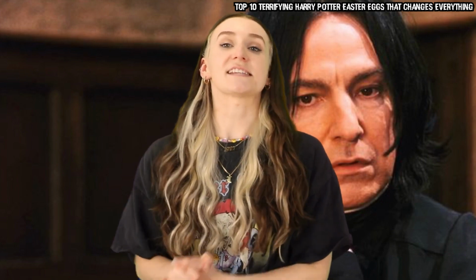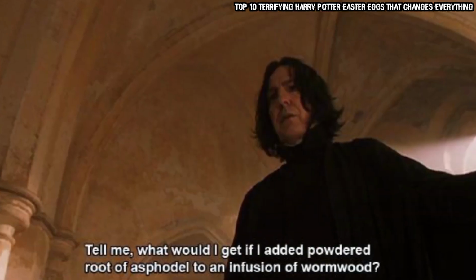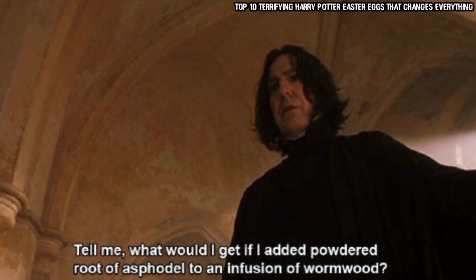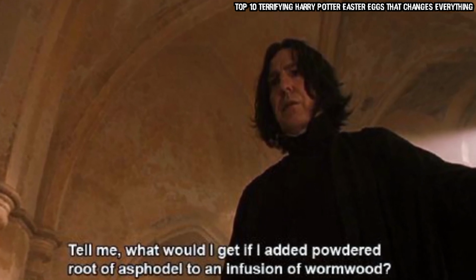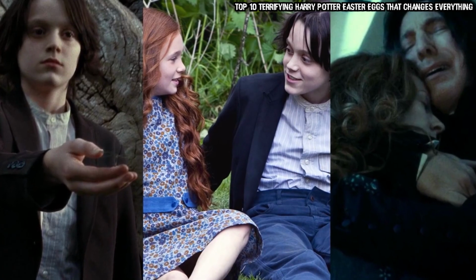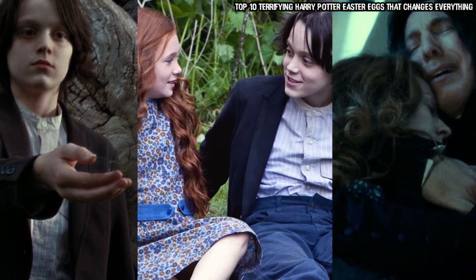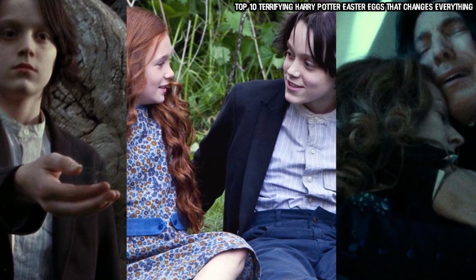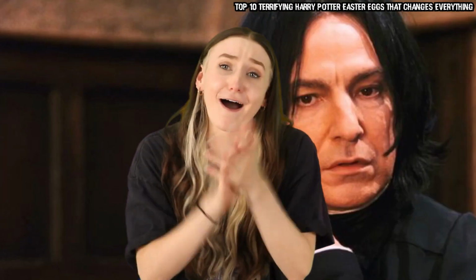So in the scene, he asks Harry if he knows what would result in adding the powdered root of asphodel to an infusion of wormwood. Harry obviously doesn't know the answer, which whatever, that's fine. This was a huge secret message, and unless you know all about Victorian era flowers, you wouldn't have picked up on this. So asphodel is a relative of the lily, while wormwood is said to reflect loss and absence. Put that together and Snape was referring to Lily Potter, Harry's mom, like come on!